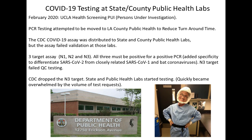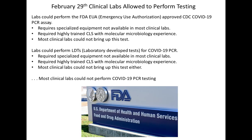Our laboratory in LA County brought up testing and started providing testing for the community. Unfortunately, they quickly became overwhelmed by the volume of test requests. So again, testing was falling behind the overall clinical need for the number of patients. I'd like to give a shout out to Dr. Hemarajata, one of my former fellows at UCLA, who is now an assistant director in the public health laboratory at LA County and is helping to lead and perform testing there.